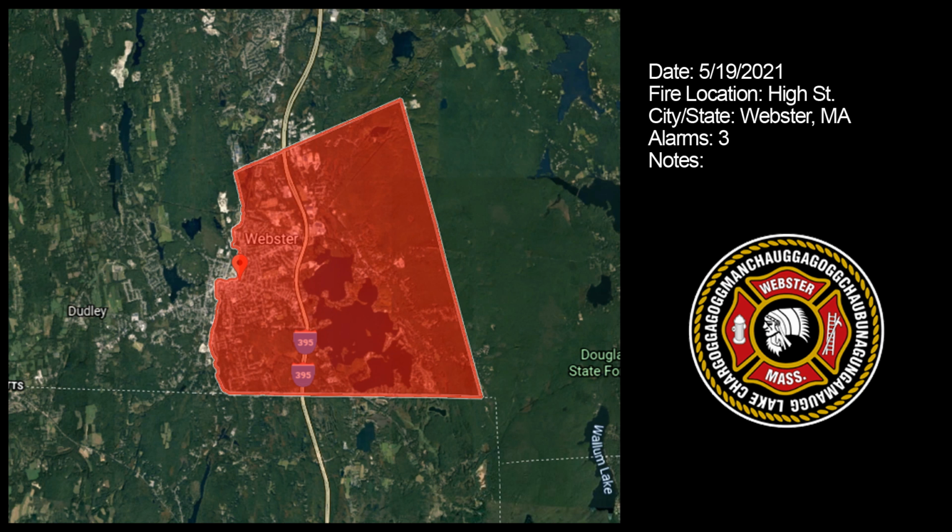Okay, first alarm sirens, Webster Fire. One with EMS available. You can start for 146 High Street. Caller states that the residence is on fire at this time. Again, fire alarm is striking.